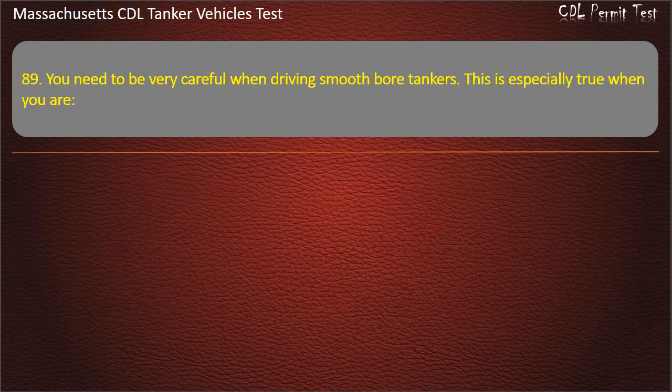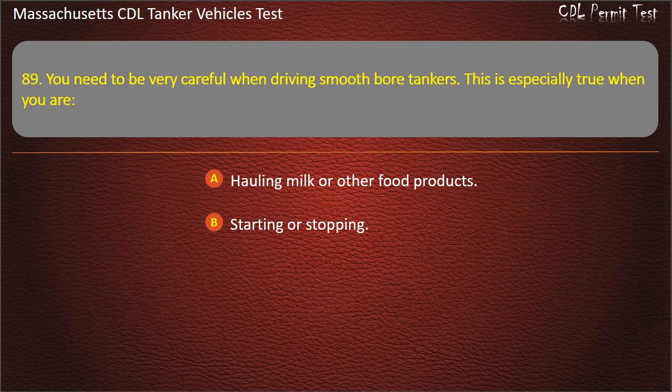Question 89. You need to be very careful when driving smoothbore tankers. This is especially true when you are hauling milk or other food products, starting or stopping, loading and unloading. Answer. Starting or stopping.